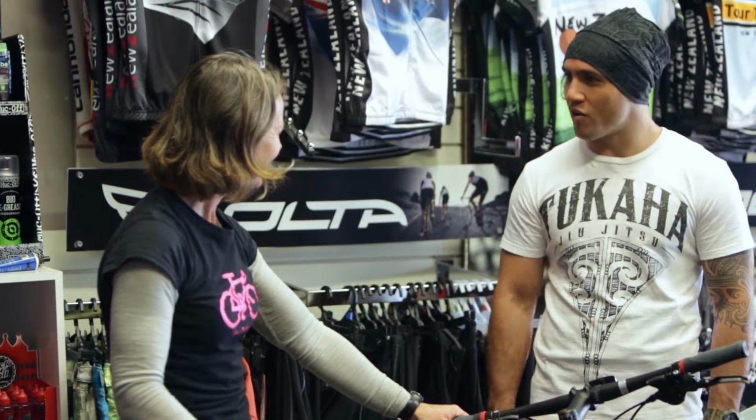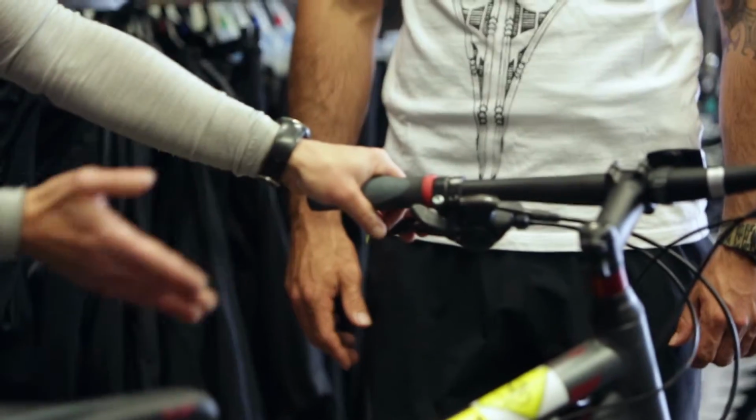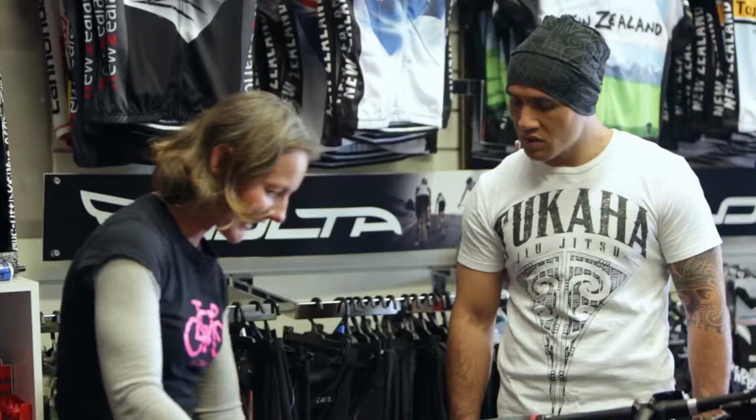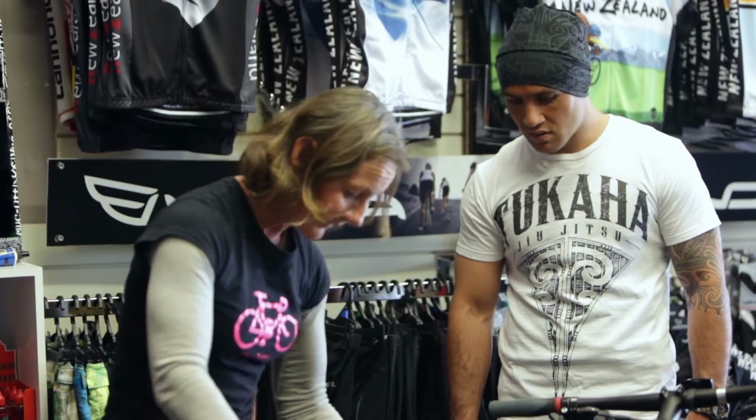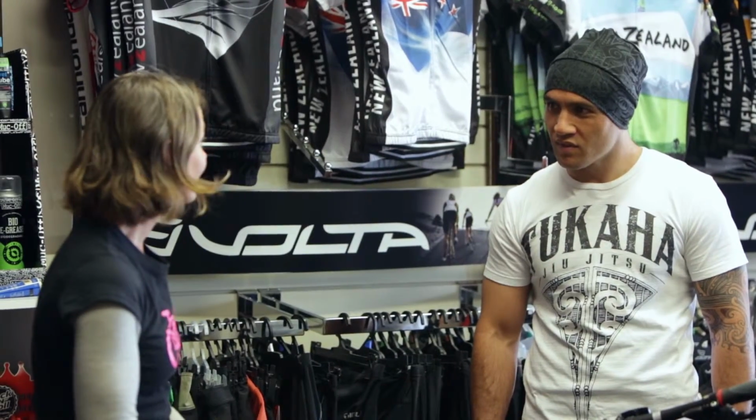How easy is it to hire a bike? All you need to do is to come on in with some photo ID and some money to hire the bike. You can take the bike for an hour, for a day, or even a week if you need to. They come with a pump, a small toolkit on the back, okay, and everything that you need to ride. So you will be provided with the helmet, the lock, the pump, everything.